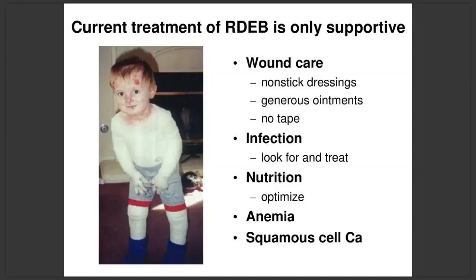I don't know how it is to have it. I can only see how it can affect people from an outside observer. But it's obviously the kind of disease that affects not only the patient, but the whole family. And it's frustrating for doctors, because we really don't have many tools right now to tackle this disease. Wound care, infection, try to optimize nutrition, treat anemia, look out for skin cancers.